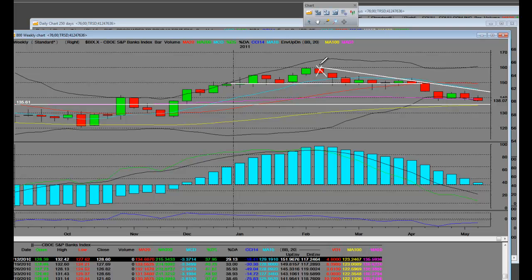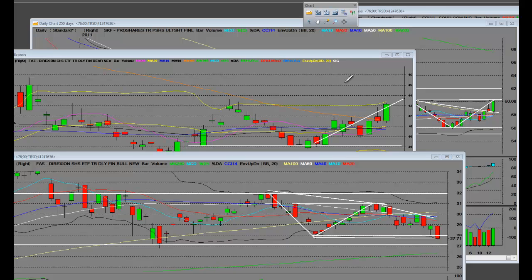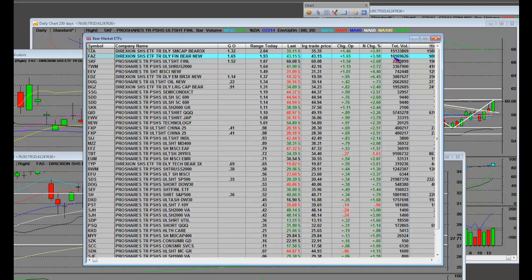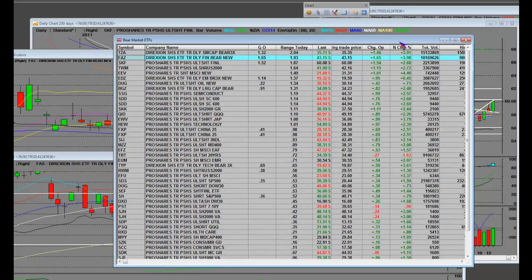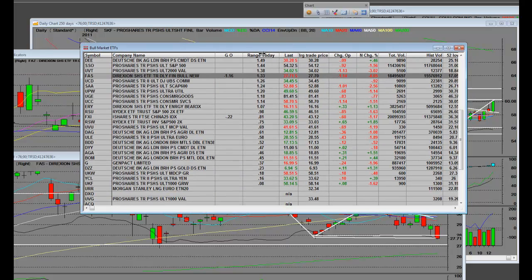So when you know the longer term corrections are happening, as we call them, and the secondary breakdowns are happening, then you can be paid over here. You can be paid nicely by shorting the bull and going long the bear and using the ultra short here. All have good volume on them. So when we take a look at the FAZ volume, total volume was 10 million. Well, look at that. 10 million shares there plus total volume on that one. And the other ones that are related to it, on the FAS, on the bull, that volume here is right around, total volume was 18 million.